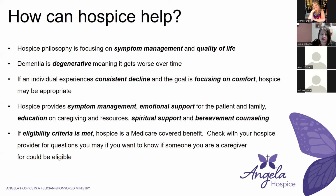And because dementia is a degenerative disease, it gets worse over time. And so that means it's not going to get better. And so that is true for a lot of people who join hospice. It's because they recognize that there is a consistent decline in somebody and they want to focus on comfort. Hospice at that point can really be appropriate because hospice manages symptoms. They provide emotional support. They give education on caregiving and resources. We offer spiritual support, bereavement counseling, and help you through that end of life journey so you're not alone.